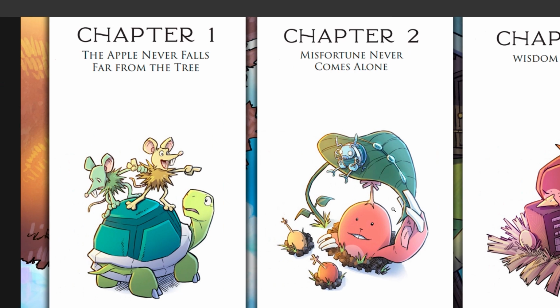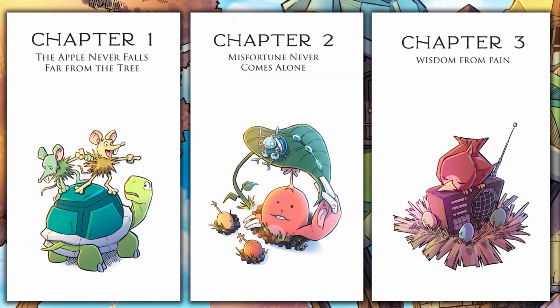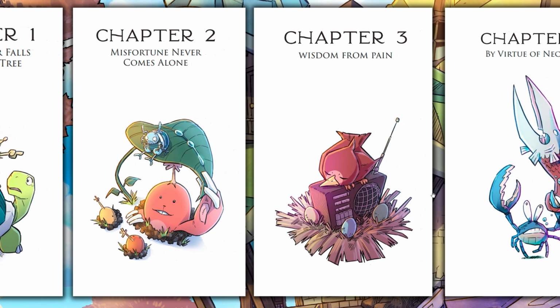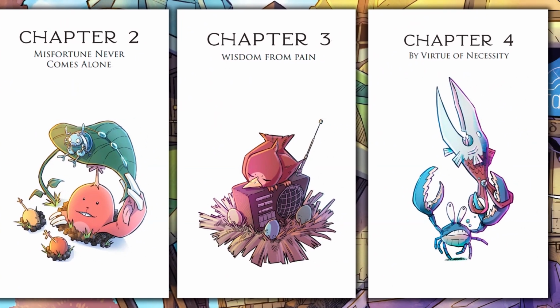Speaking of the chapter pages, these all feature a small illustration and a proverb meant to be some sort of hint for the chapter to come. The Norwegian language has lots of neat proverbs, and the English language as well. However, translating them can be a bit of a challenge, but I think my translators did a great job in this regard. And there you have it.